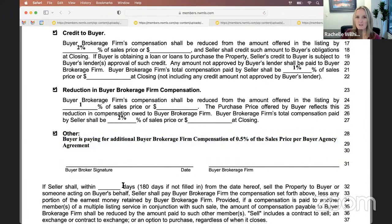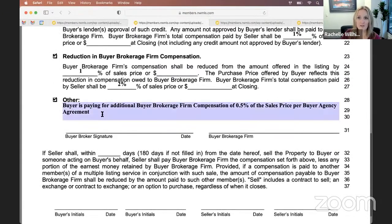The Other section, I don't want you to get too creative. It requires the buyer brokerage firm. So again, if you are contemplating doing something creative or writing something into the section, please just reach out to me. It might just save you a ton of trouble, even just if you write it wrong, if you end up writing something that's misleading or confusing. I don't want you guys using a Form 34 to negotiate any kind of compensation, especially when it has to do with the firm and what we're taking in.